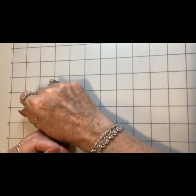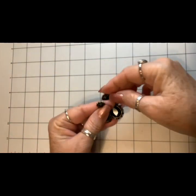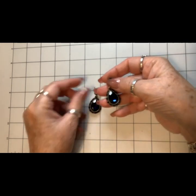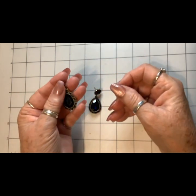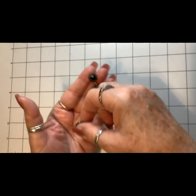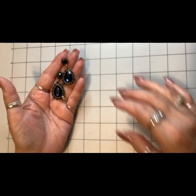Just fabulous. Okay, I've got some pretty earrings. Now, these will have backs. They just don't have them right now. These are a gorgeous blue, like a cobalt blue. There. Perfect. I don't know why I still have these. They are so pretty. These are a kind of antiqued look, gold tone. They are fire. Let me tell you, these are gorgeous.